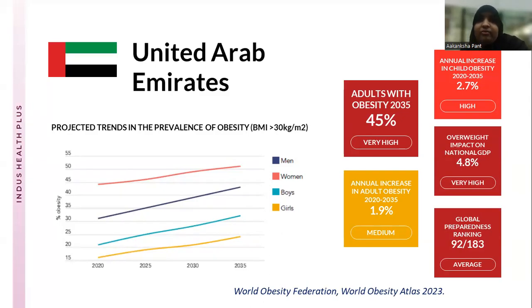And the way that they are trying to create awareness around the topic and educate people on why it is important to talk about obesity and to take steps to tackle this problem is really commendable.